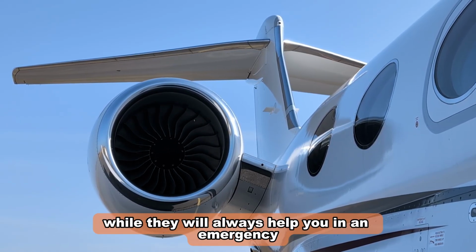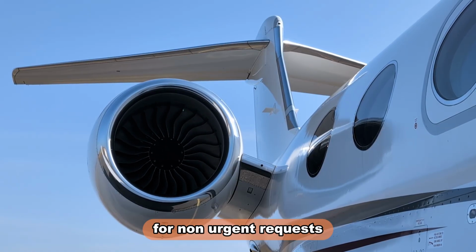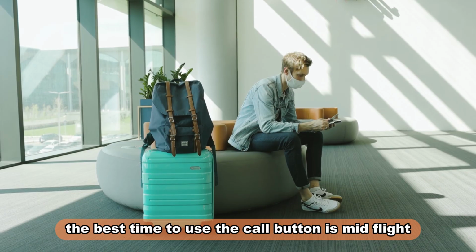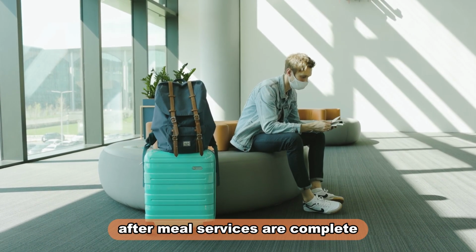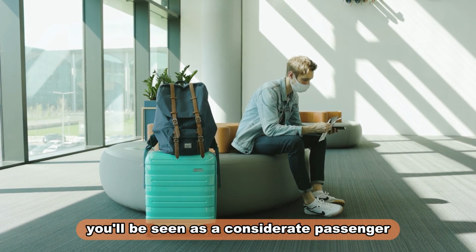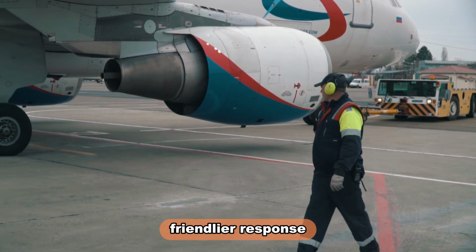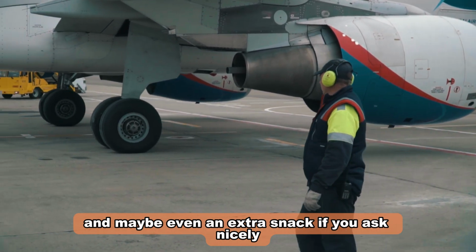While they will always help you in an emergency, for non-urgent requests, you might find the response time is a little slower. Here's the pro tip. The best time to use the call button is mid-flight, after meal services are complete. The benefit? You'll be seen as a considerate passenger, and you're far more likely to get a quicker, friendlier response, and maybe even an extra snack if you ask nicely.